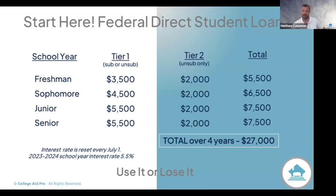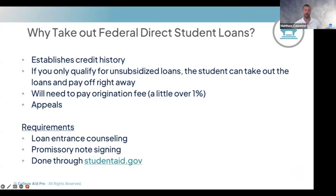Incredibly flexible repayment terms, right? You're not going to find a better starting place than here. Okay. So for the first 27 grand we need to borrow, again, over the course of 4 years of college, firm recommendation. And again, that's really universal. I'd be hard pressed to find some outliers there.